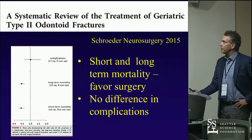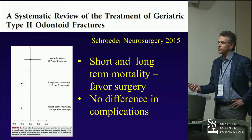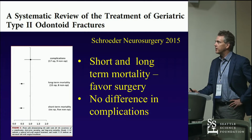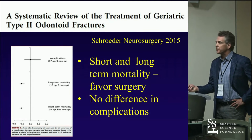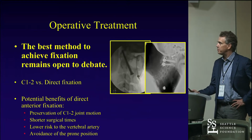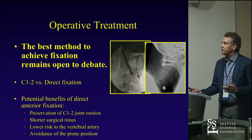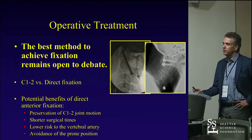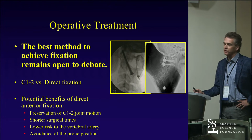This was a systematic review of geriatric odontoid fractures that came out of the group from Jefferson. And what they found was that short and long-term mortality favor surgical intervention in these patients, but there was no difference in complications actually when you looked at surgical versus non-surgical treatment of these patients. Now, we're talking about surgery, so really the best method to achieve fixation remains open to debate, though I've kind of given you a tip of my hand in terms of my preference for posterior surgery.